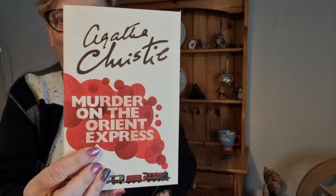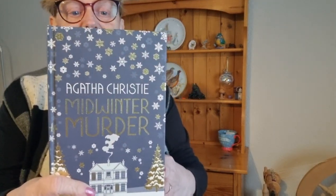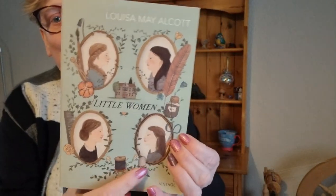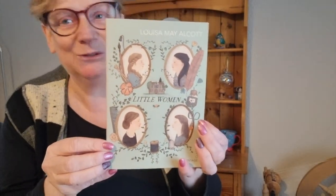Obviously, because it's done in the snow. Agatha Christie, Murder on the Orient Express. Another Agatha Christie. I got this not last year, but the year before when it came out from Glen for Christmas. The Midwinter Murders. Brilliant short stories. I love the cover of this. I got this, as you probably guessed, from the charity shop. But look at the cover of that. It's got thimbles, threads. And this is what I'm planning on watching this afternoon. Little Women. Can't beat it.